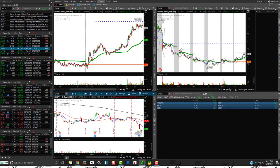Those are the areas of resistance. So yeah, I'll put that one on the watch list. Keep an eye on it though. ENDP.